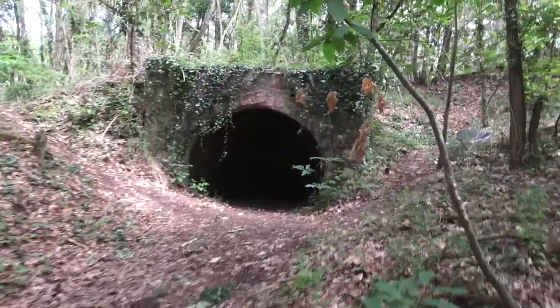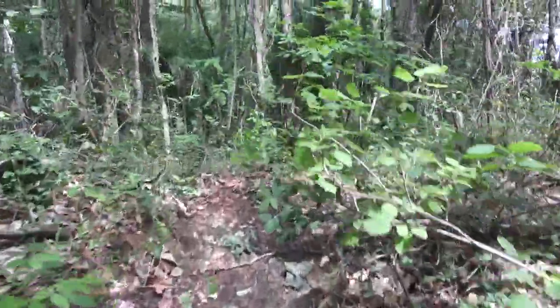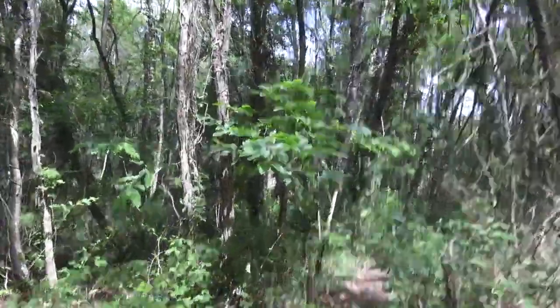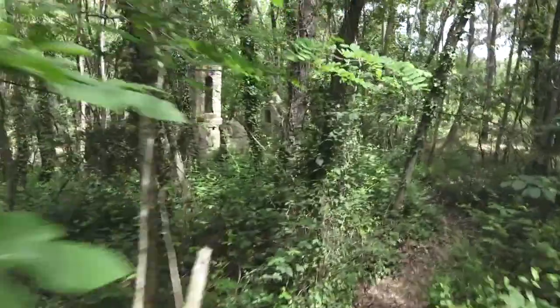Actually, I've just realised, as well as this, I'm going to show you something else. Oof, that's twice I've tripped over that. Right, so this is here. And the building is... oh, it's there, look. Hopefully you'll be able to see it any second now. There you go.